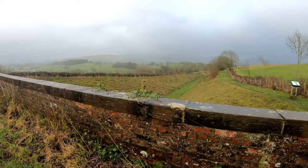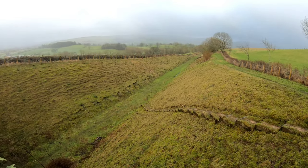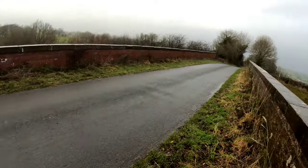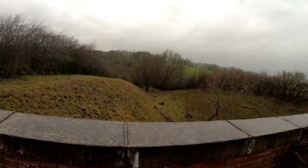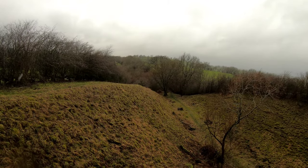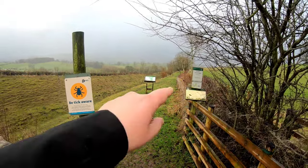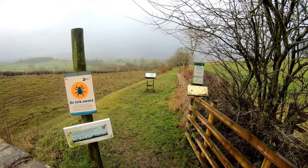Sorry, this is the Tebay line. So that's a bit more accessible, isn't it, down there? And this is a nature reserve. You can actually walk on here. I'll just swing you around the other side as well. So that's the direction we're going to be walking in today. So that's Waitby Green Rigs. That's a nature reserve there. So you can walk down the track bed and along the top of the banking as well.